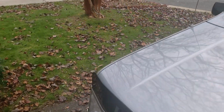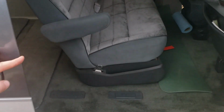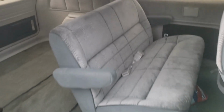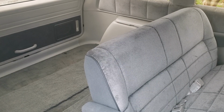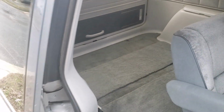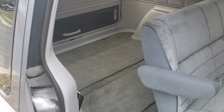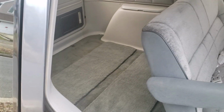Take a walk around to the business end. This has a single sliding door, which works flawlessly. Pretty much this second seat's almost never been sat in. I do have the original third row. It's never been used. It's been stored pretty much its whole life. I have it stored in my garage. It's been taken out so it doesn't get messed up, and it will come with the vehicle.